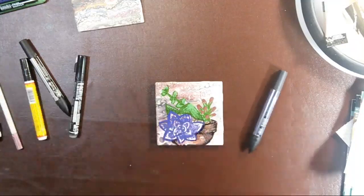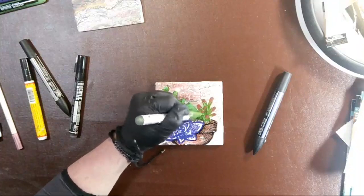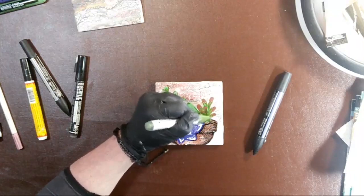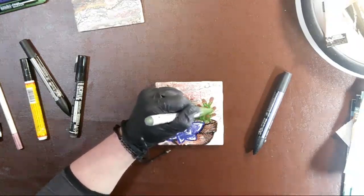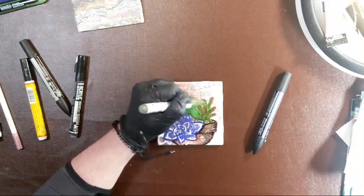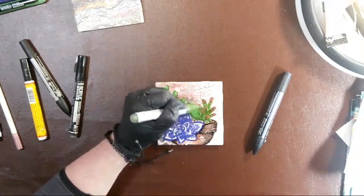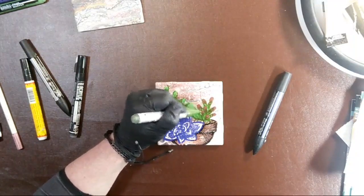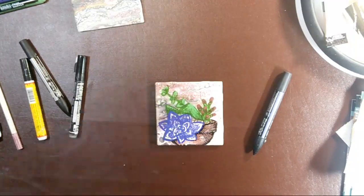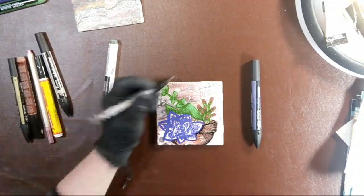And one more time with the darker green. Now we're just going to try to blend that together because that pink is supposed to fade into the green on these plants, but kind of hard to do, especially when you don't have the right color. We'll do one plant at a time.